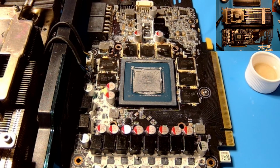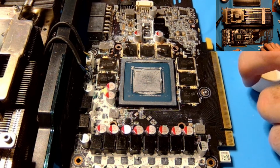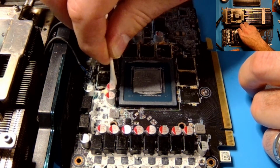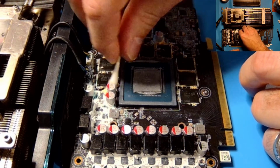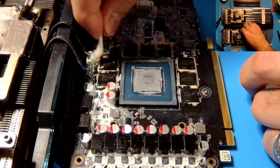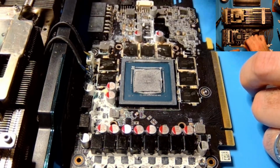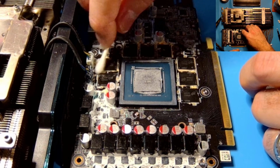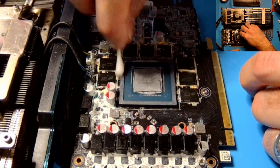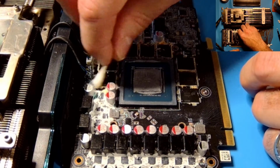TGPP10, there is no more. Yeah, so I still have enough to use on this card consistently on the VRMs and stuff. And that's what we're never changing, that putty. We're only changing the stuff that's on the VRAM just to eliminate any other variables. Like I am focusing on the VRAM temperatures during these tests.